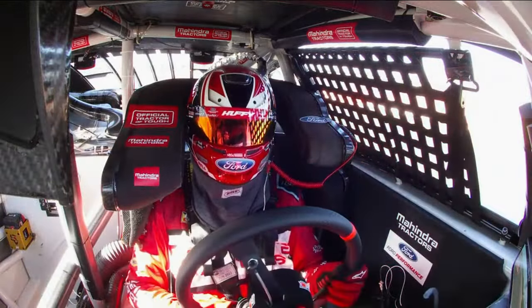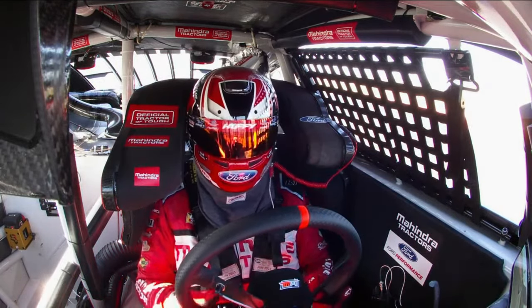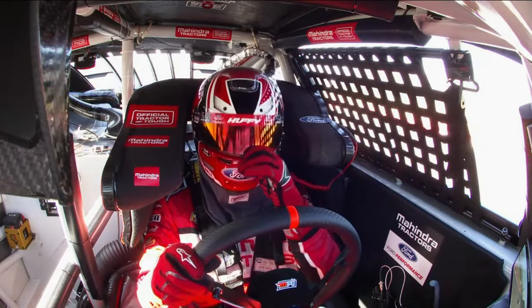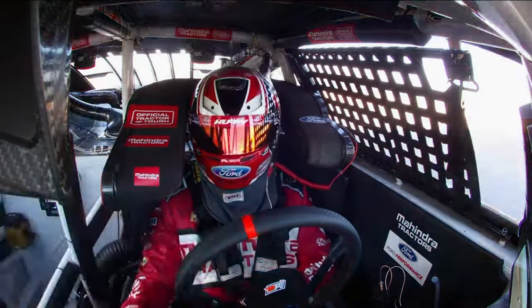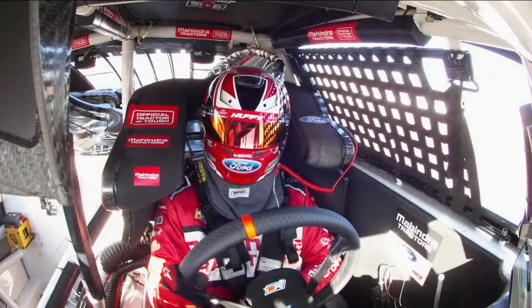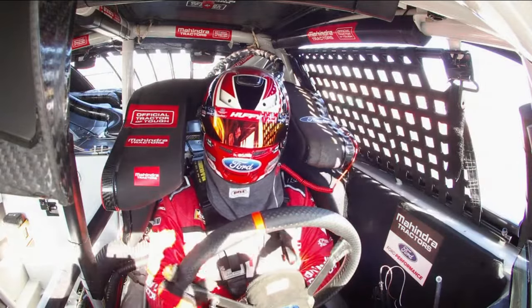14 laps to go. Your Progressive Race summary. Ross Chastain is one of eight leaders today. He's now been out in front for the most laps, 19. 10 lead changes. 37, make that now 36 cars on the lead lap with Ricky Stenhouse out. And we've had six caution flags, including the two stage breaks.